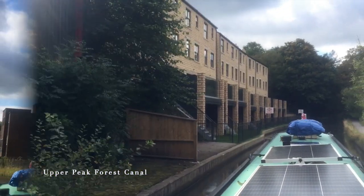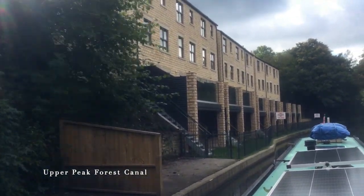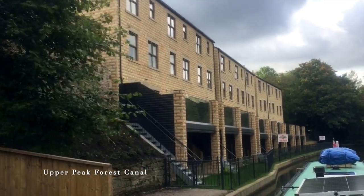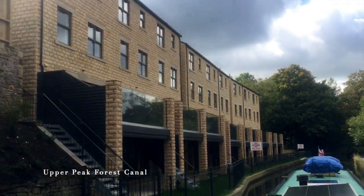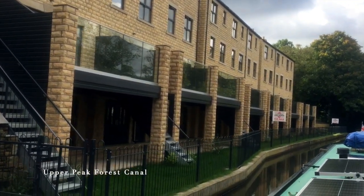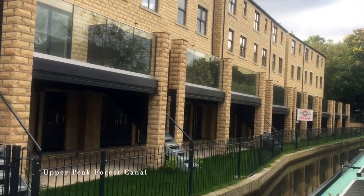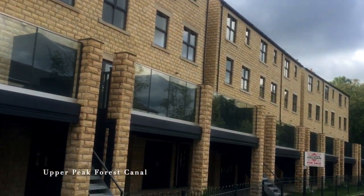Lovely new houses coming up here. Sort of a townhouse thing. Lovely balcony. Absolutely gorgeous. All in sort of mock stone. The big 3-storey townhouses. Very nice.